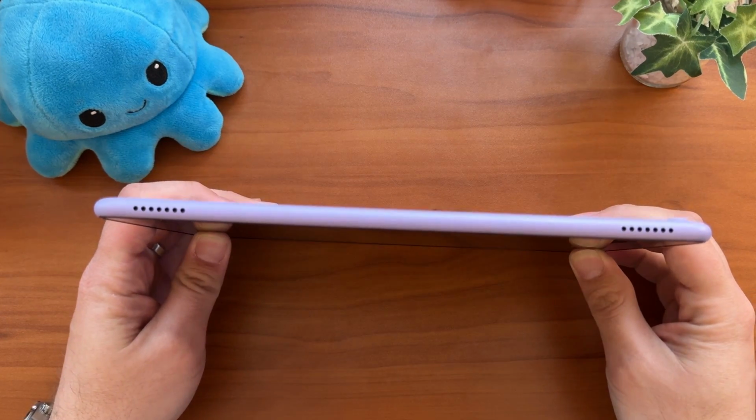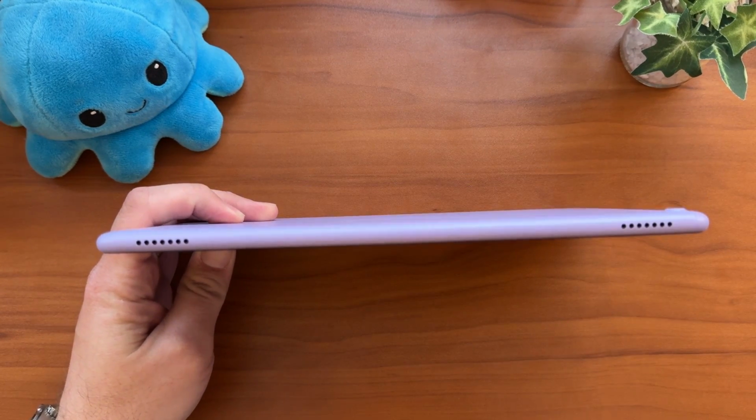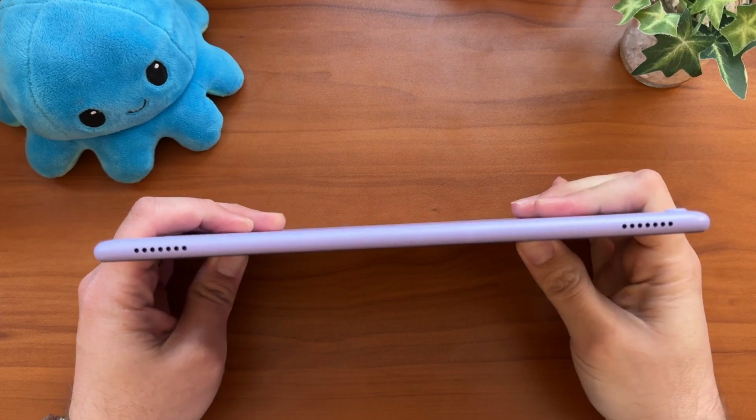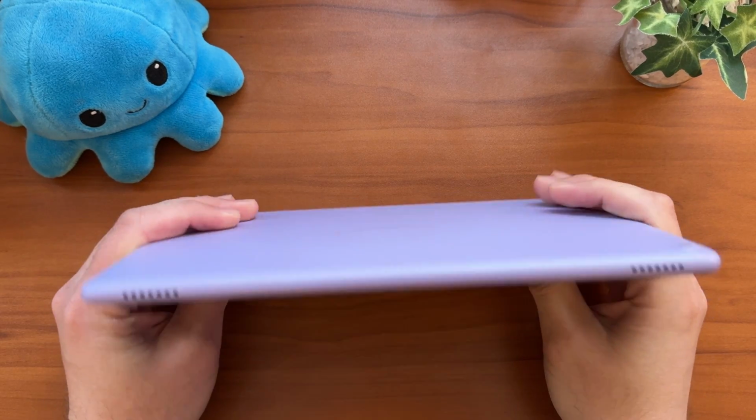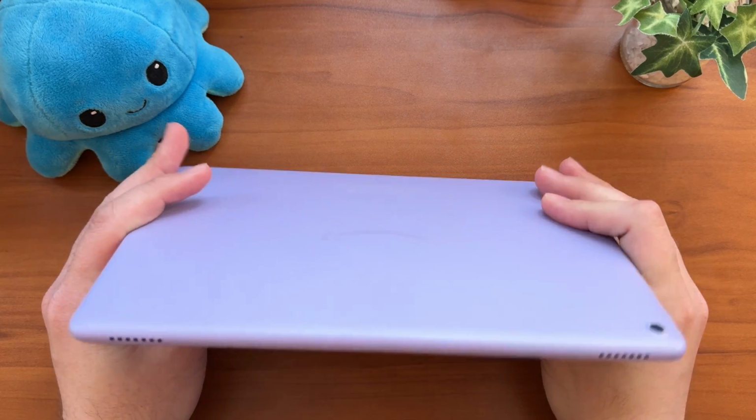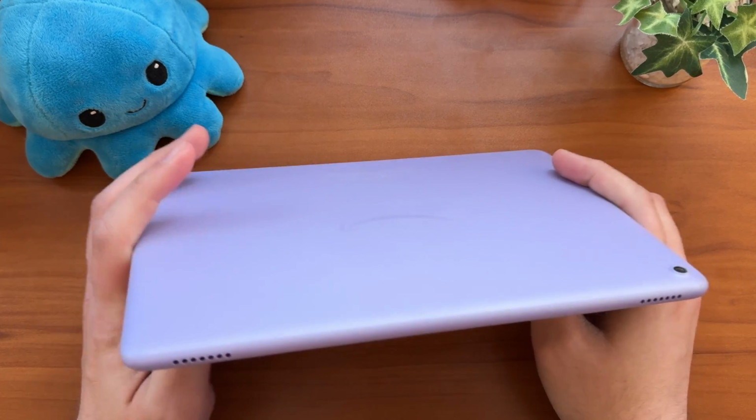Build construction is about the same. It's a little lighter, it's a little thinner than the previous versions, and just because of that, the tolerances feel a little bit tighter. It feels a little bit better built than previous ones. I've dropped it already, and it held up okay. It doesn't feel like a bend-don't-break device.